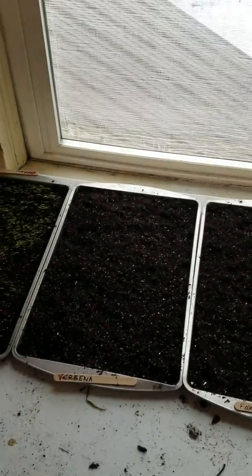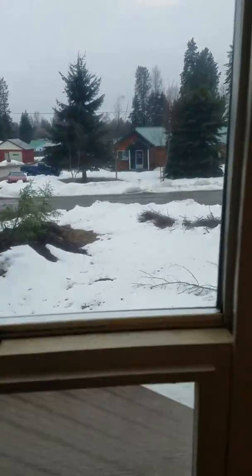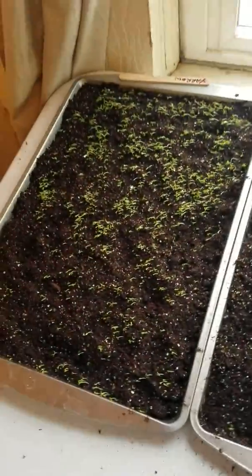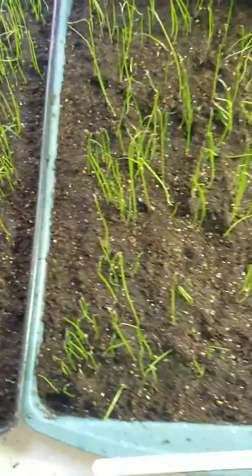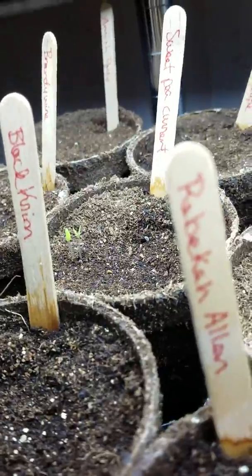Good morning. I am excited because even though I have this outside, I have this inside. Woo, woo. And tomatoes! Yay! These are the first two that have come up, but I have 12 different varieties here. Each got three seeds per pot, so I might have overdone it again, but we'll see.